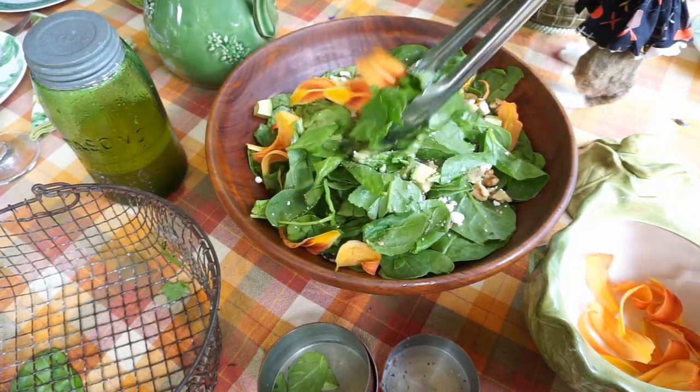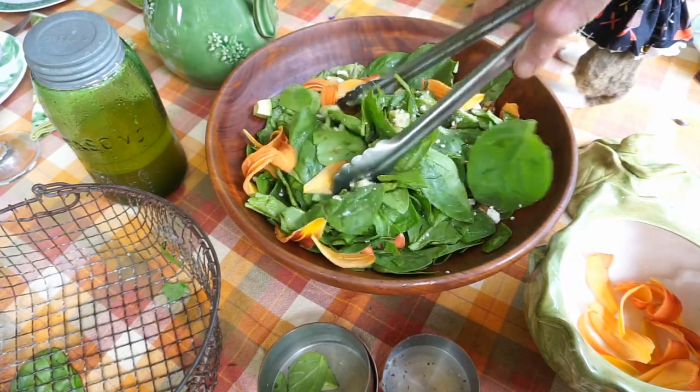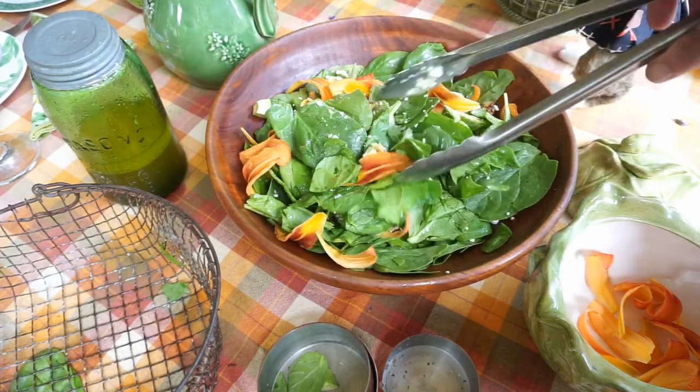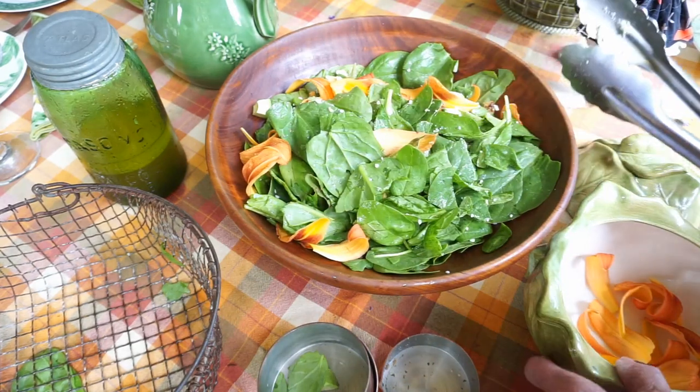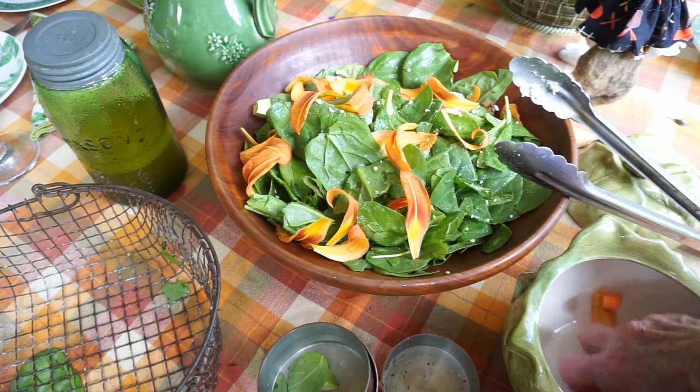And then the vinaigrette that we made was from a recipe from P. Allen Smith. He used white wine vinegar. I used rice vinegar because that's what I had, white rice vinegar, which works, I think, just as well.